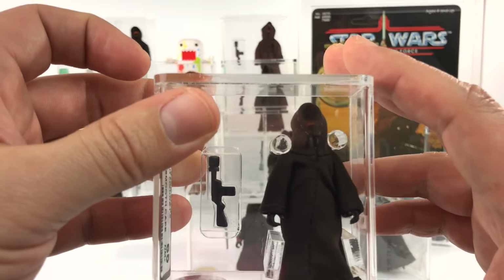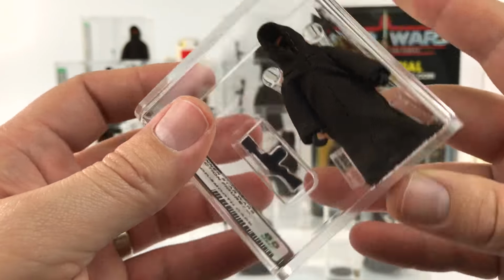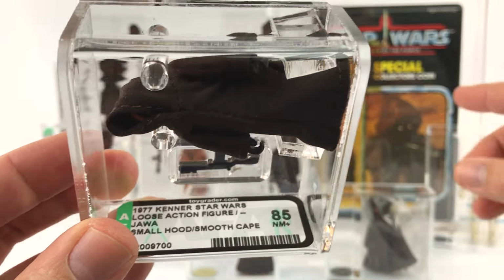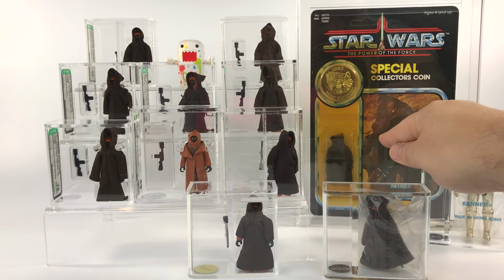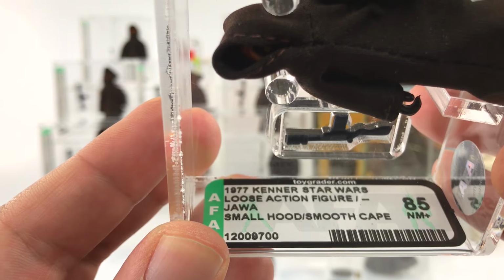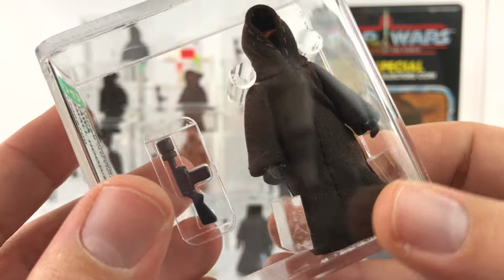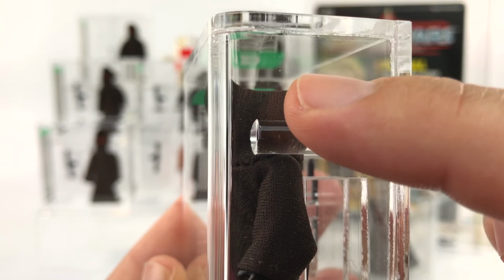These guys right here are the guys that have the small hood, as you can see, very small hood. And this guy right here is very common. He's part of that Power of the Force. I believe this is the guy that's in that card back right now. So they're really common with the Power of the Force card back, but these are the small hood smooth cape, and it does have a smaller cape, or I'm sorry, a smaller hood.